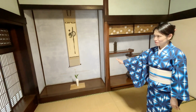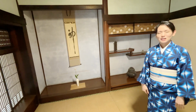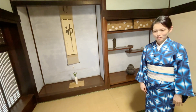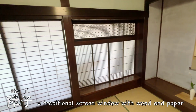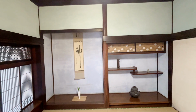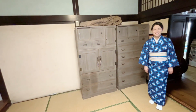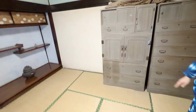Tokonoma is usually placed most distance from the entrance gate, as it is the most important room of the whole house. And therefore, the architecture of Tokonoma is quite different from the rest of the house. For example, the type of shoji, sliding doors made of wooden lattice frame covered with translucent paper. We also have Kiri-Tansu here. This actually does not belong here, since Tokonoma should be empty and over tatami should not be placed any furniture.